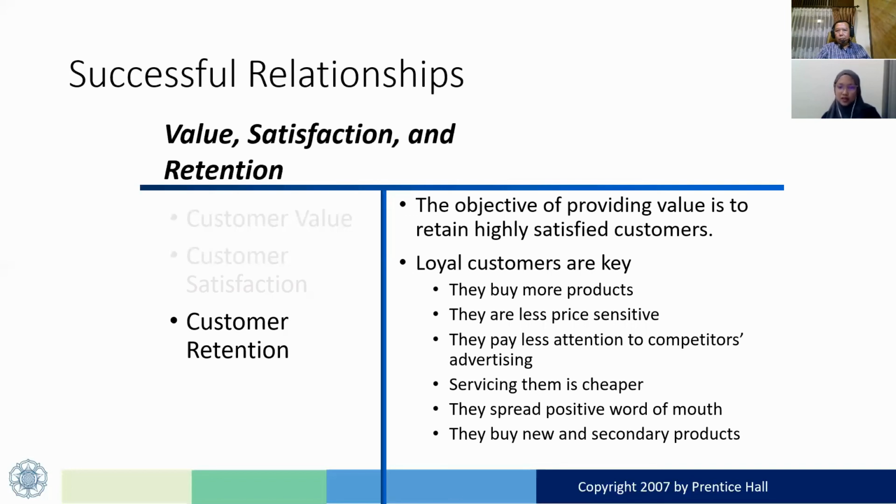That is because attracting new customers or new consumers is very expensive. You have to create more advertisements. You have to spend a lot more money than just trying to maintain those who are already buying your products. And second, people who are loyal to our products are willing to buy new products that we launch, even though they haven't tried them yet. They're also willing to try out or buy secondary products.